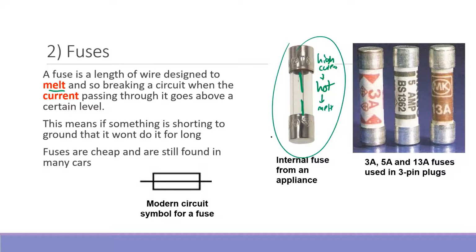They're designed to melt so that no current can move, no current can transfer. You can almost see as well that the picture of a fuse in a circuit is actually very similar to what a fuse actually looks like. It's usually a cylinder with a small, tiny, thin bit of wire through it. And some electrical devices actually have fuses built into them so that you can change them out if they do break.